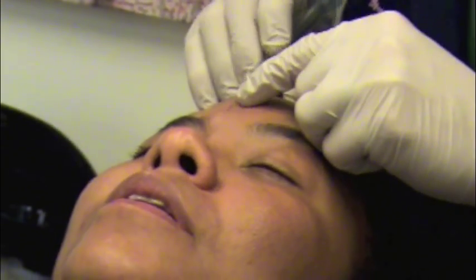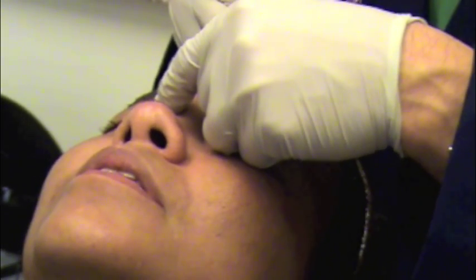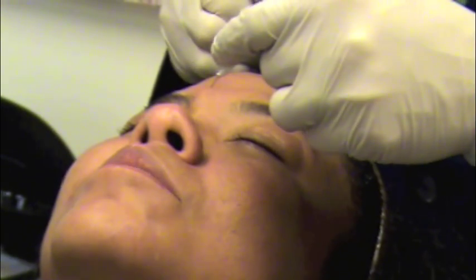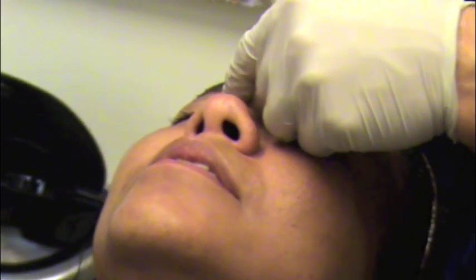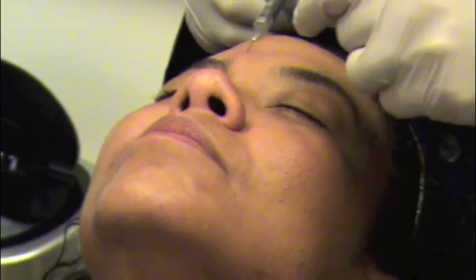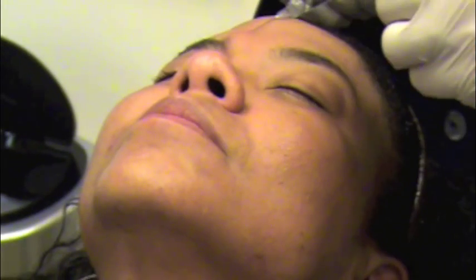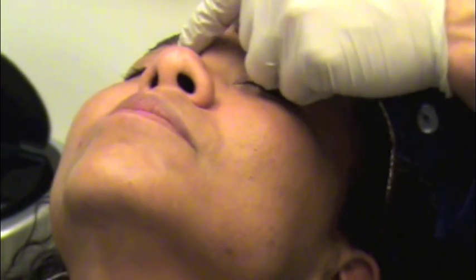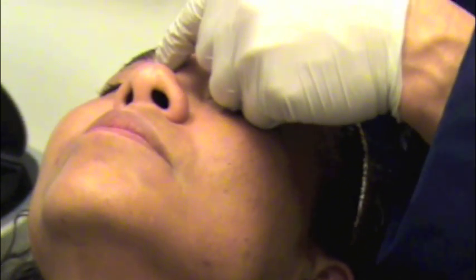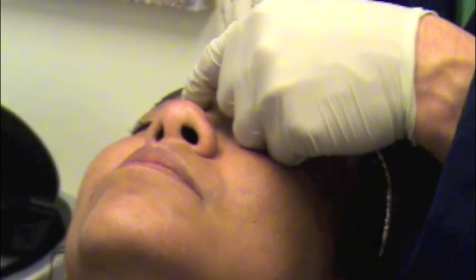Okay. I'm so sorry. I know this area may be a little uncomfortable. As the filler is placed in, it has numbing medication in it again, and you will start feeling more comfort. You okay there? Yes. Excellent. So the material is implanted in this area, and the chance of bruising is almost zero.